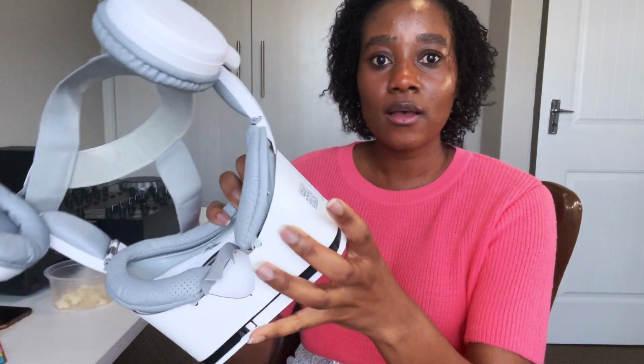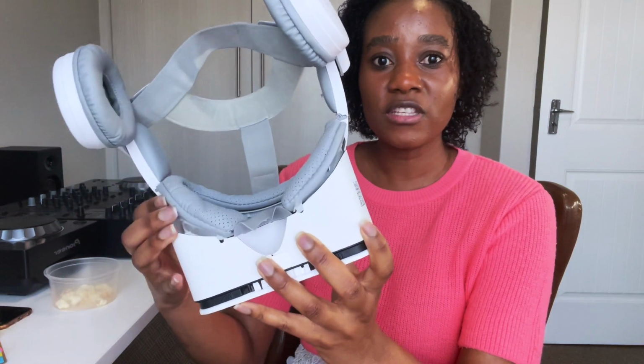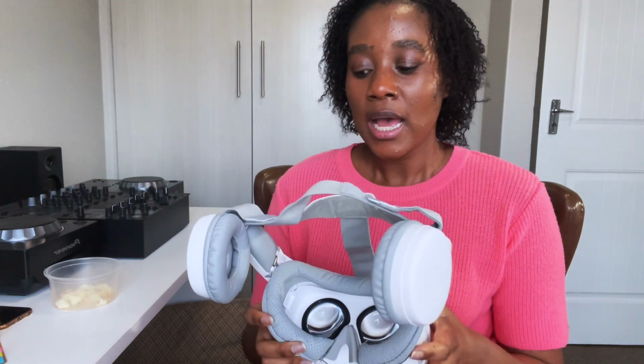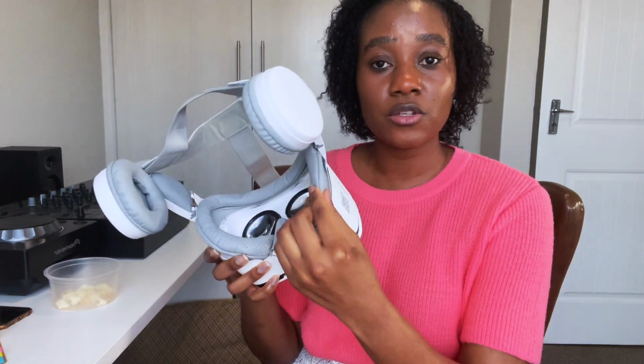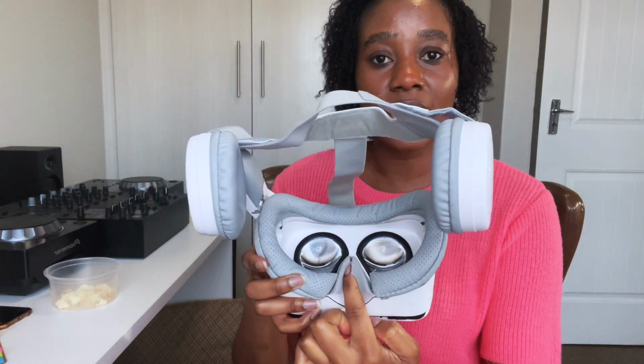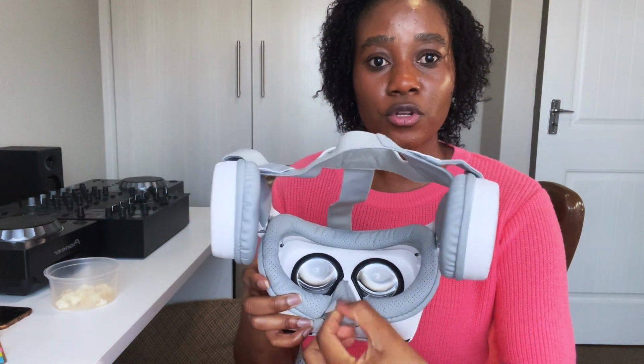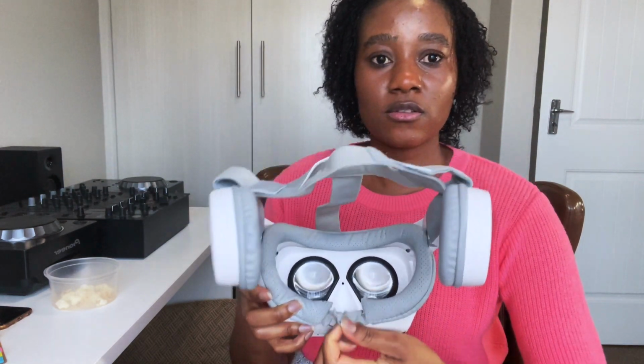This cushion here, super dope, super soft. I really like it. Obviously you can also remove this, which is what I like about these, because you can customize them to some extent. So if you feel you don't need this, you can remove it. For people who wear spectacles, if you feel this is distracting, you can also remove it, which is really cool. Let me see if I can just see, and then you can put it back in. So that's really cool about them.